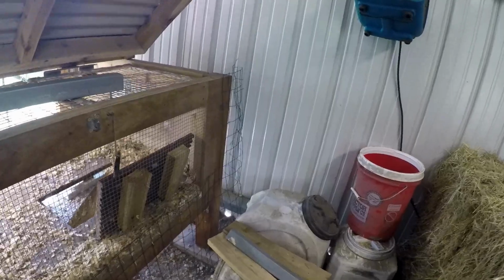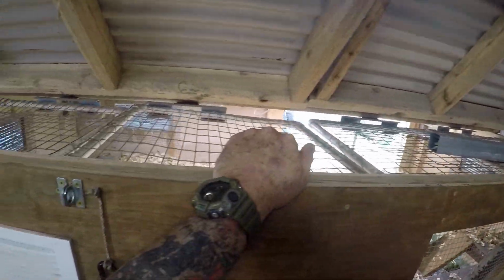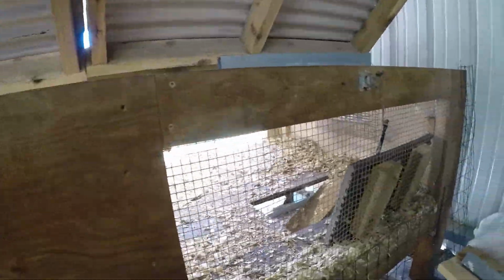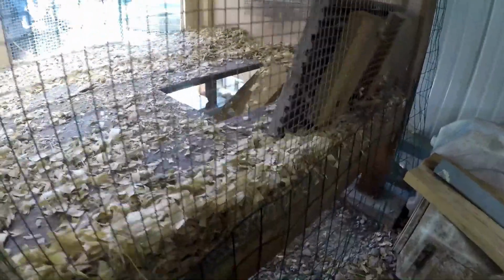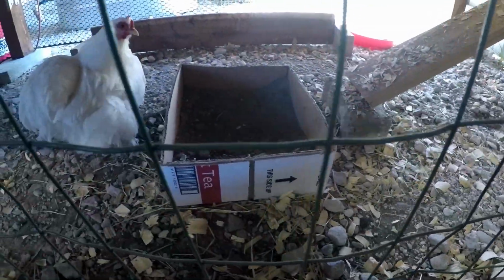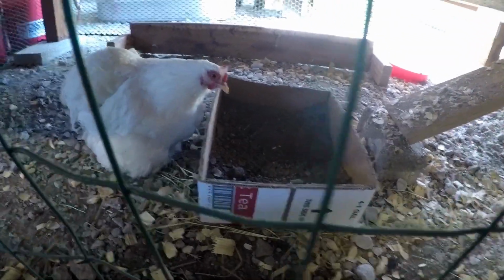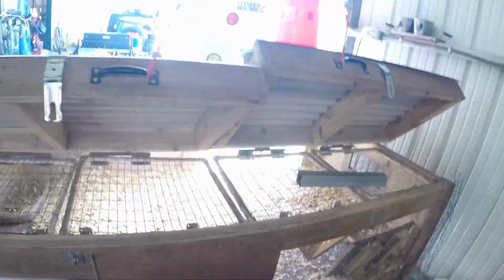And then Grandma Luna, she decided she didn't want to be with any of the chickens anymore. So we stuck her in the brooder, made her a little ramp, and then closed it. And now Miss Luna's got her own penthouse.